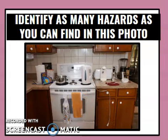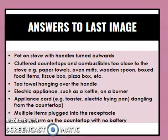Identify as many hazards as you can find in this photo. You can just pause this video and discuss this with your class at this point. And here are the answers to the last image. Again, you can pause this and go over everything that is written in here.